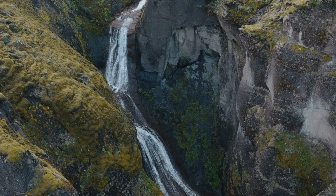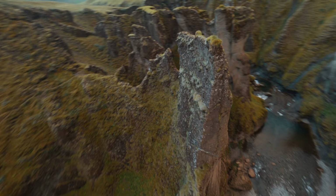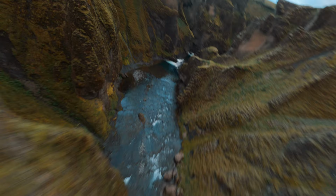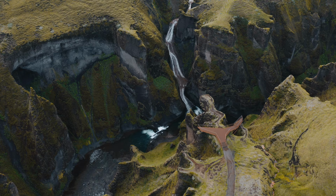You're allowed to fly drones here. It has actually a sign there that says, don't fly over people, don't disturb wildlife, but you can fly drones, so that's great. You have like a little bit of a hiking path up here with two viewing points. It's worth going to the end one because you can really look nicely into the canyon.